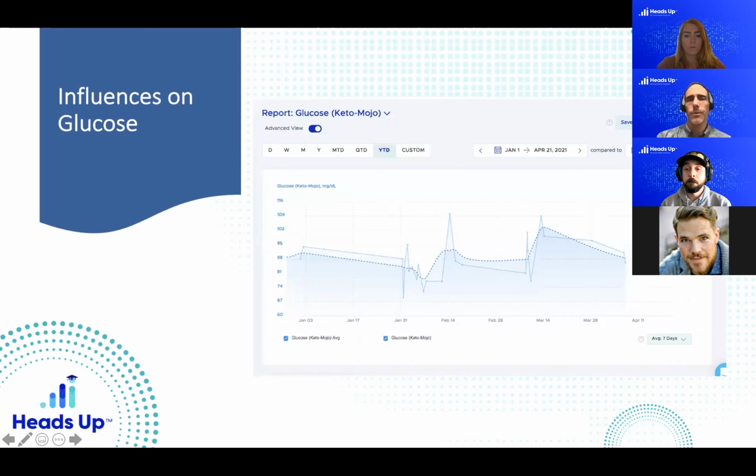And so, with heads up, one of the best components of it is your ability to see over time what the glucose measurements are. So this is just an example with the Keto Mojo, which is a very good device that shows you, number one, obviously you have to check it. So this person hasn't checked it very much, but even with few data points, you can still see over time what the ranges are. So I think it's important.